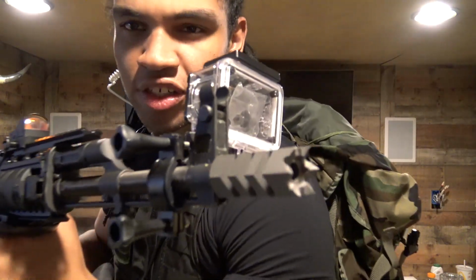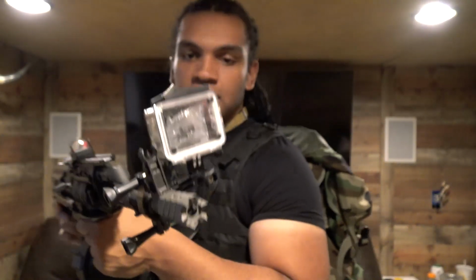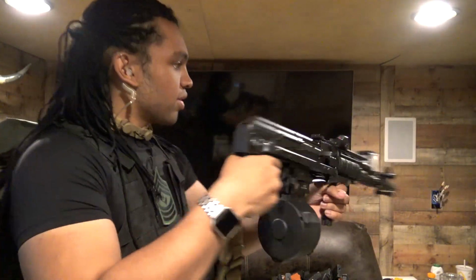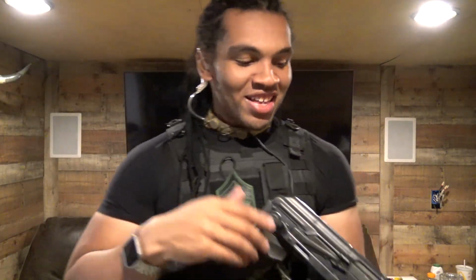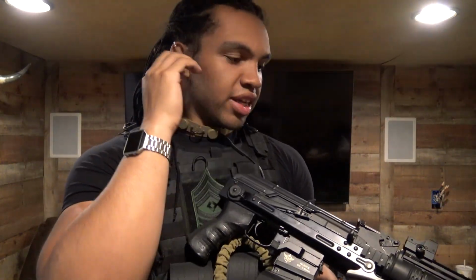On the front end here, I have a Shark style muzzle brake. You kind of see that. And also my GoPro mount for when I do get some gameplay. This is obviously my reverse cam, so you guys get that look of my beautiful face. And then for the right hand side here, or maybe up top, I'm getting a shot cam, one that can track the shots.